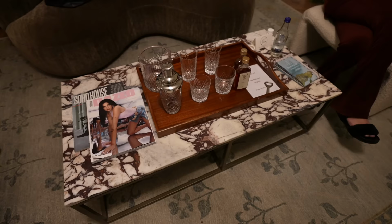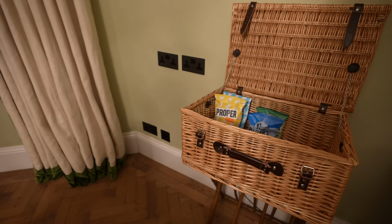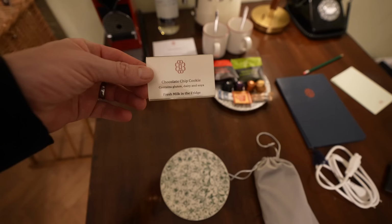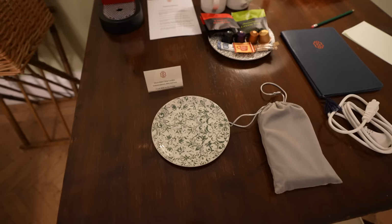They have booze here and some reading material if we wanted, but they have a picnic basket over here and they said that anything that's in the picnic basket is complimentary and there's all kinds of stuff here. I haven't touched any of it. Look how neat that is. I will say this, as soon as we got here, right here on this plate, you read what it says, chocolate chip cookie. Contains gluten, dairy, and soya. Fresh milk in the fridge. They have milk here. So the very first thing I did as soon as we walked in here, I ate both cookies.